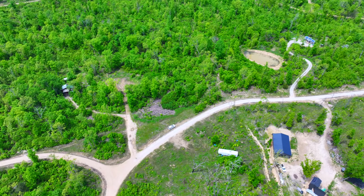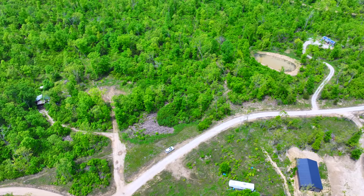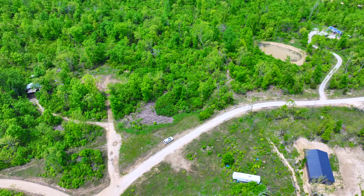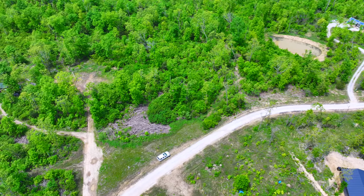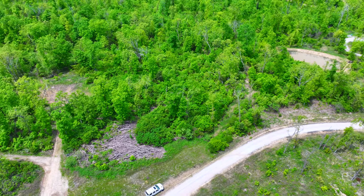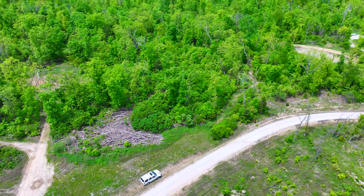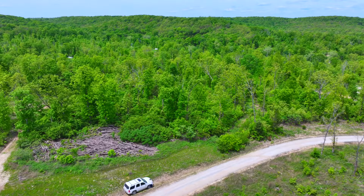It goes way back to the west to that other road that we'll see in a second, and then it's got about 240 feet of frontage, it looks like, on that road. So here we are, on the far east side of the property facing westerly. You see a big pile of limbs from some clearing that was done years ago.